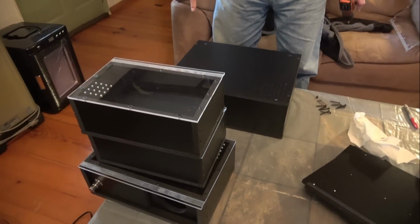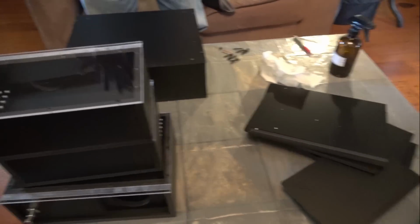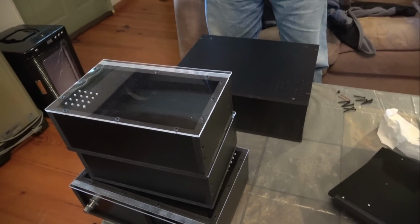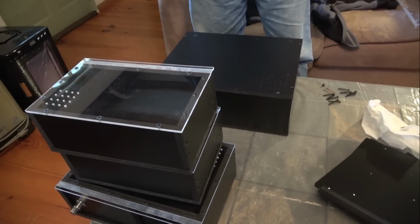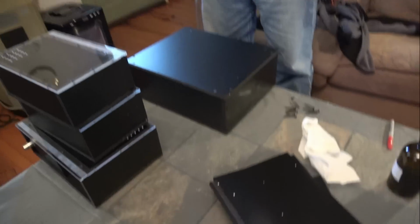So I'm not going to have you hang out while I put the pilot holes in and the rest of the screws and then change all these others. He sent all the lids for all the ones that I purchased, so I'm going to go ahead and do that. But thanks very much, Dustin. You make some good products and you support your products very well.